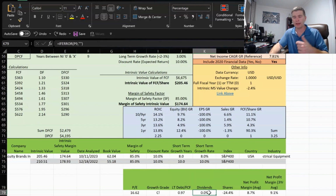Dividends, we know that hasn't increased over the past 10 years, so that's zero. And share count. So I estimated the share count to be down 25%, and it's slightly lower at just over 24%. But still, great data point here with them buying back shares over the next 10 years.